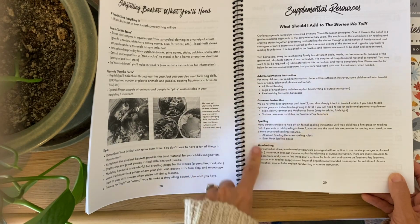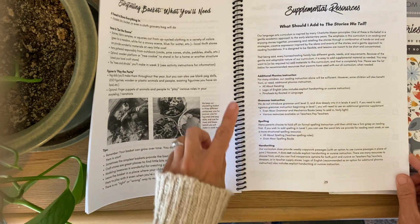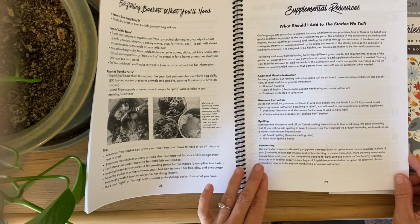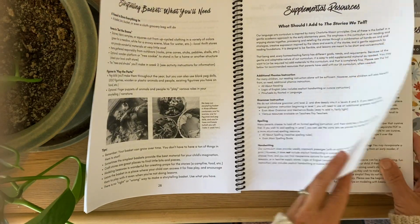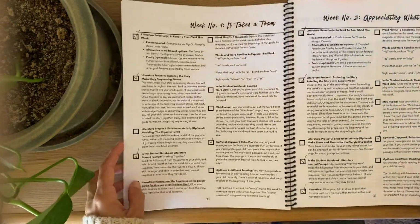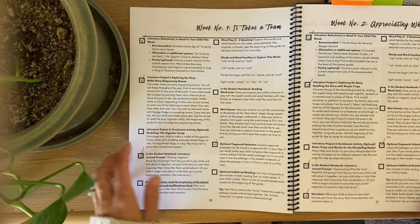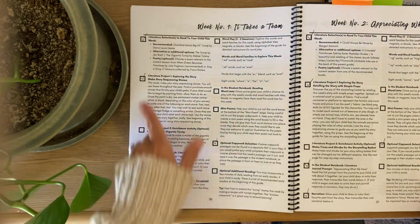So they're saying here that you really do need additional phonics instruction, which I guess I didn't know until I got this. Grammar instruction, spelling, and handwriting. So you would need to implement or bring in some supplements of all that. And then here it is, week 1, week 2. So it's just one page of lesson per week.